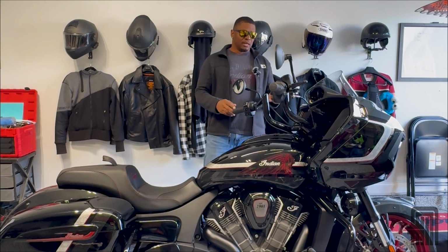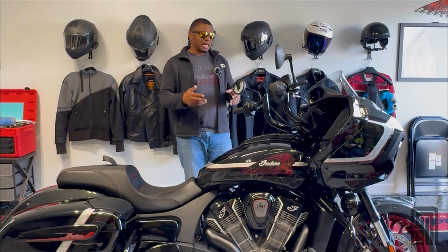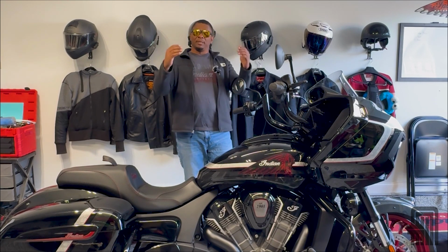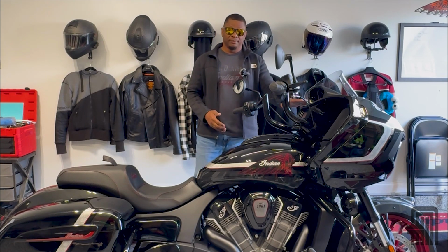Also, when you're talking about these bars, there's not a lot of movement up and down, because you have the fuel tank and then you have the fairing.